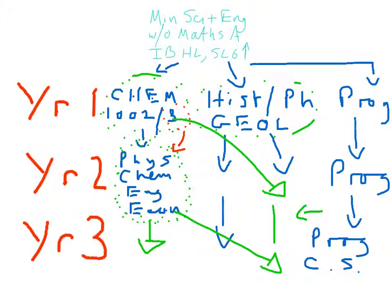Now, final word on this non-maths route in the science minor. Let me get one more colour for this, purple. This route, particularly the history and philosophy of science, and also to some extent the earth sciences, does allow you, as I say, to go through the whole degree without really doing the kind of maths and science which often people think of as science at university.